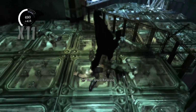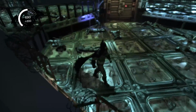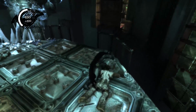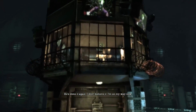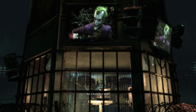So do you think that one guy who went to the other side feels bad? It depends on if you're counting the people who's getting electrocuted. No, that guy right there. Toss him over the edge. He went to the other side while his buddies were running. Come on. Oh. He went to the other side gingerly while they throw him off the edge. I'm on my way now. Oops, change of plans, kiddo. But I tried my best.